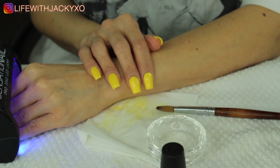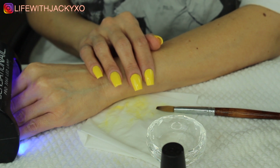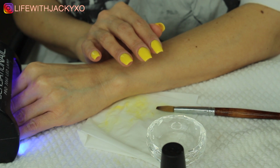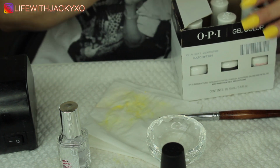Now I'm just drying my nails, and this LED lamp is a minute long, so once the minute is over it turns off. If you need to dry them a little bit longer, you just turn it back on. Now I'm just drying my nail polish. I did 2 coats, and after the 2 coats I go back and I use my Essie gel setter, which is a clear nail polish.